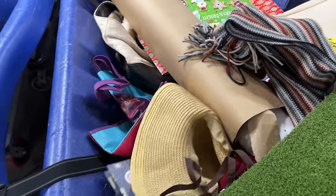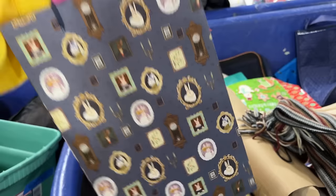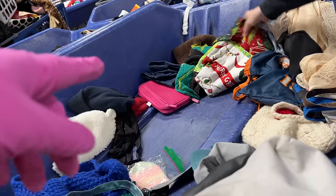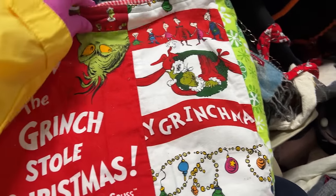A couple more over here. Nice gift bag with bunnies. Very cute. Perfect for Easter. Look at that, Grinch. I found another homemade creation. Look at that. Homemade creation.